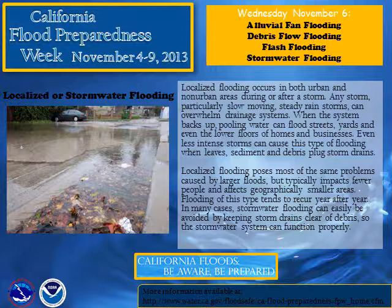Localized flooding poses most of the same problems caused by larger floods, but typically impacts fewer people and affects geographically smaller areas. Flooding of this type tends to recur year after year. In many cases, stormwater flooding can easily be avoided by keeping storm drains clear of debris so the stormwater system can function properly.